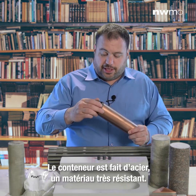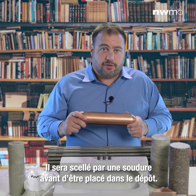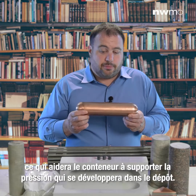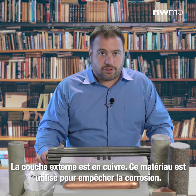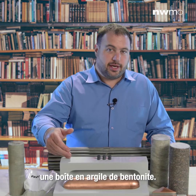The container is made of steel, which is very strong, and the steel is welded shut prior to putting it in the repository. The heads on the end of the container are spherical, and they help to manage the pressure that'll develop in the repository. The very outer layer is copper, and that's put on to prevent corrosion. The used fuel container is put into the next barrier, which is the bentonite clay box.